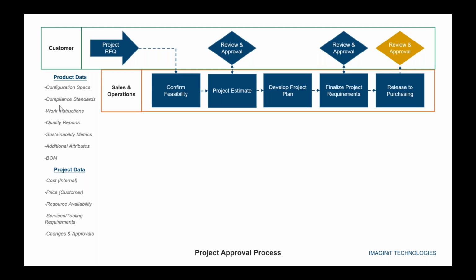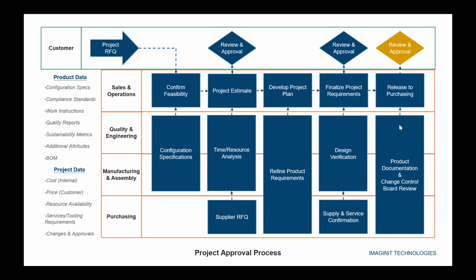But let's be honest, how often do projects stall at this stage? How many of us experience delays due to misaligned data, manual handoffs, lack of visibility into approvals? It's important to recognize that while the customer serves as both a starting point with an RFQ and a finish point with them approving, your internal teams, quality engineering, manufacturing, assembly, purchasing, they're the ones driving the operations and success internally.